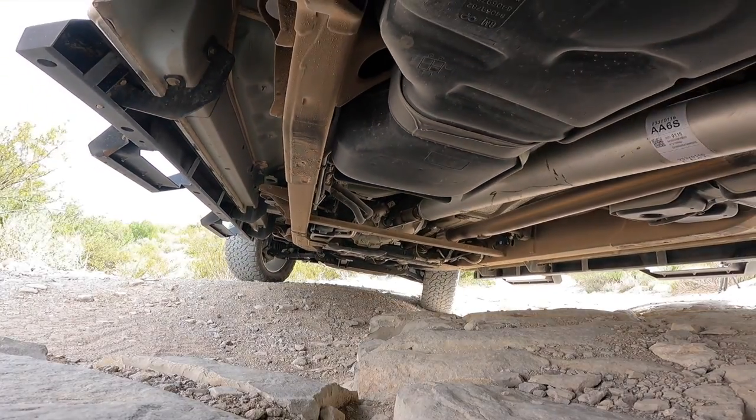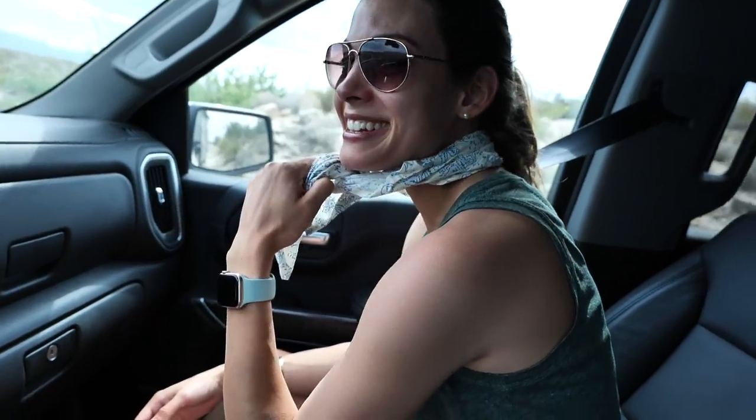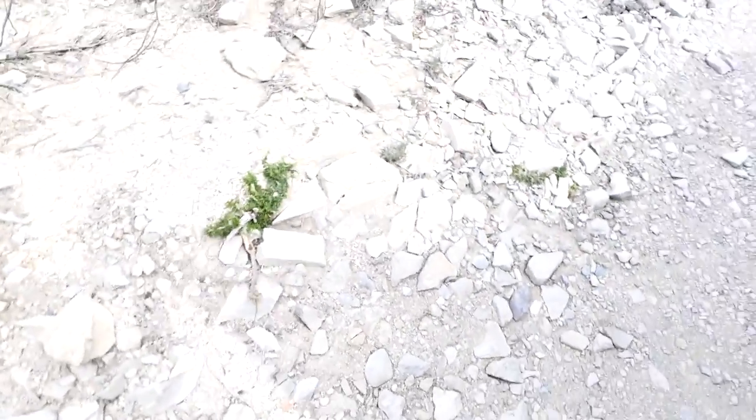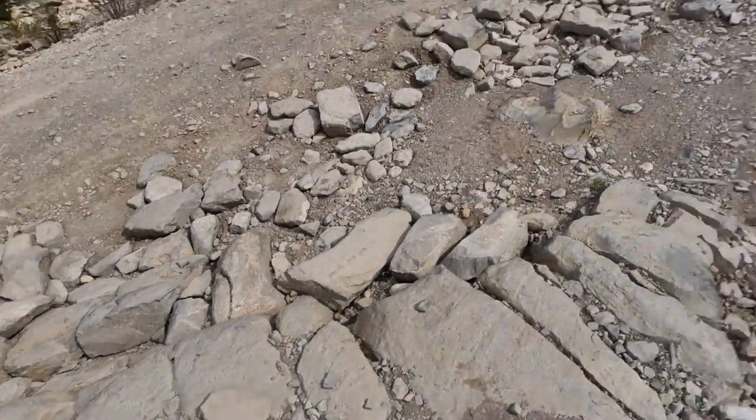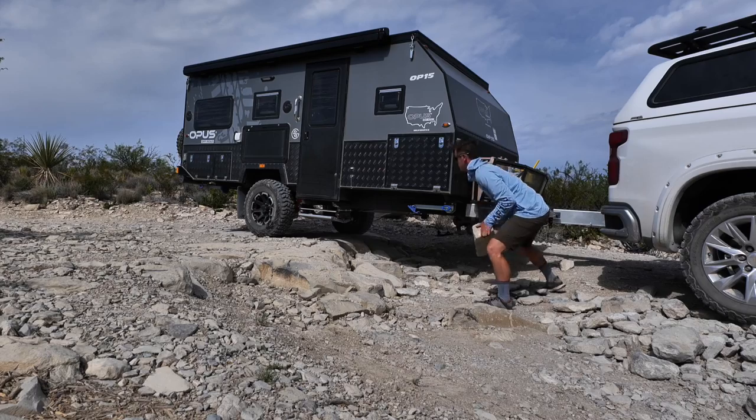Ooh, you're close. Stop. I'm sweating over here because you're gonna get us stuck in the middle of absolute nowhere. She has kind of a point, but we're gonna make it, y'all. This is kind of a doozy. Gotta figure out the right path here. It'll be easy going down. It won't be easy getting back up.